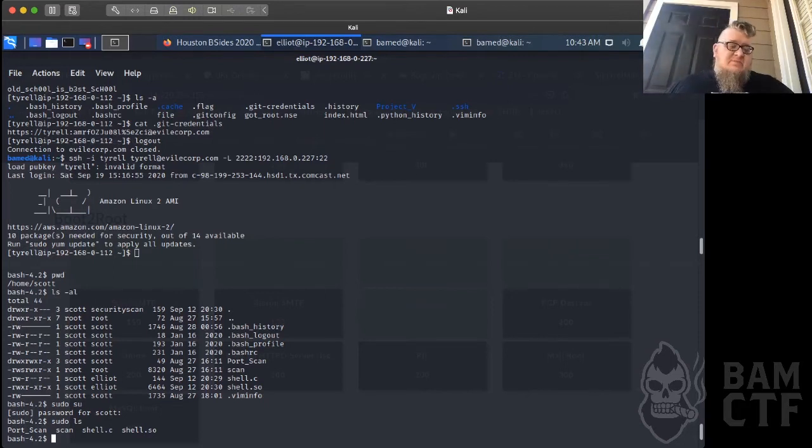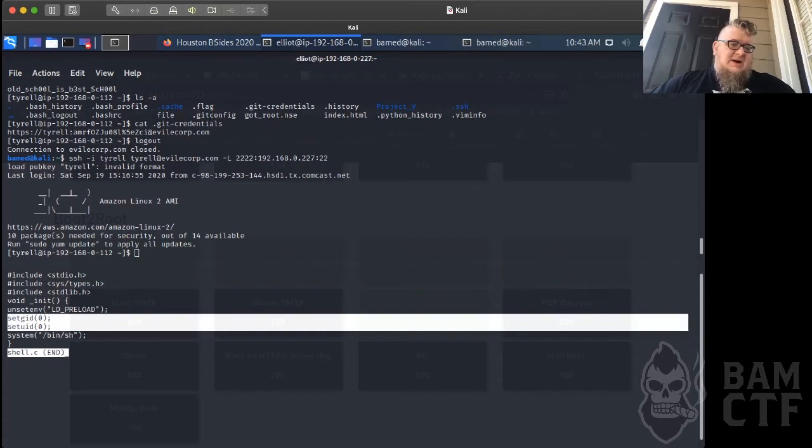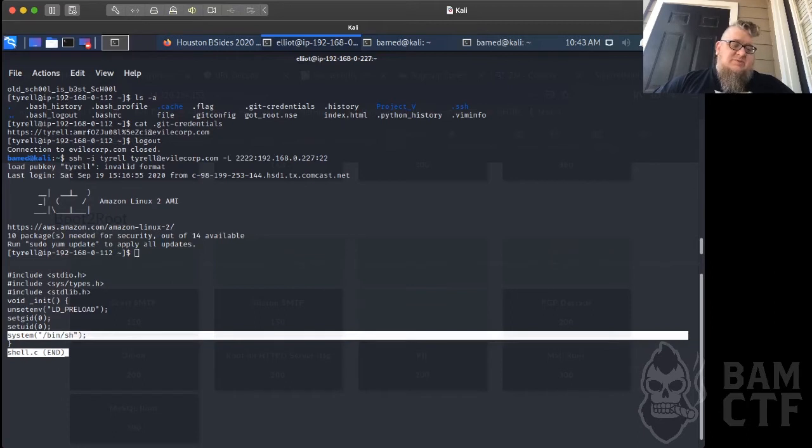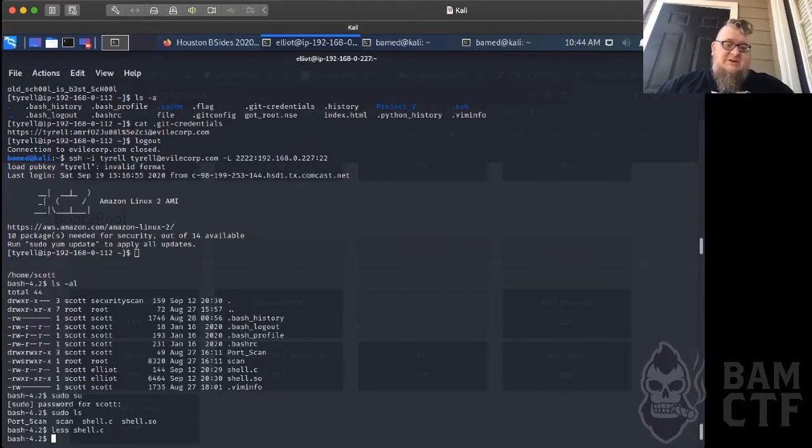Now I've already put this on the system to save time, but there is this shell.c that we've added. So this is going to unset LD_PRELOAD and set my user as 0. User ID 0 is going to be root, and then we're going to call /bin/sh, or we can do /bin/bash or whatever. So again, this is just another program in C, very similar to what Scott was doing with the scan. We're setting the user ID and then we're executing a command. But in this case, the command is just running the shell.